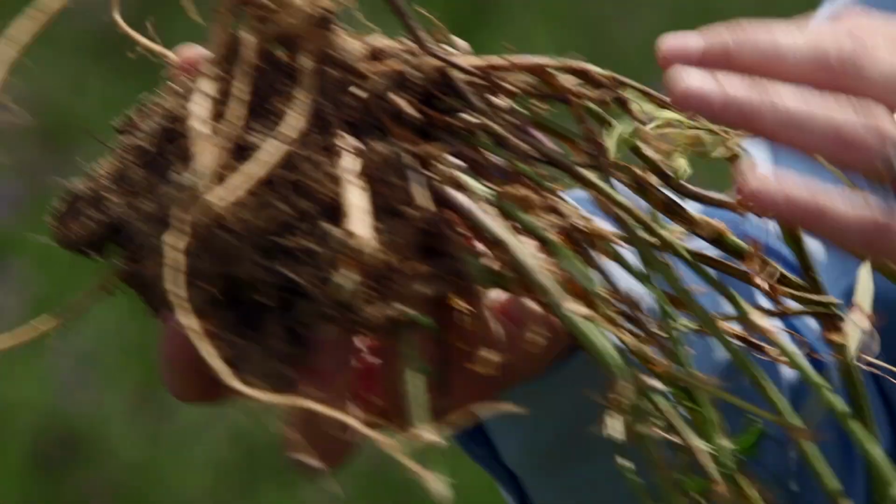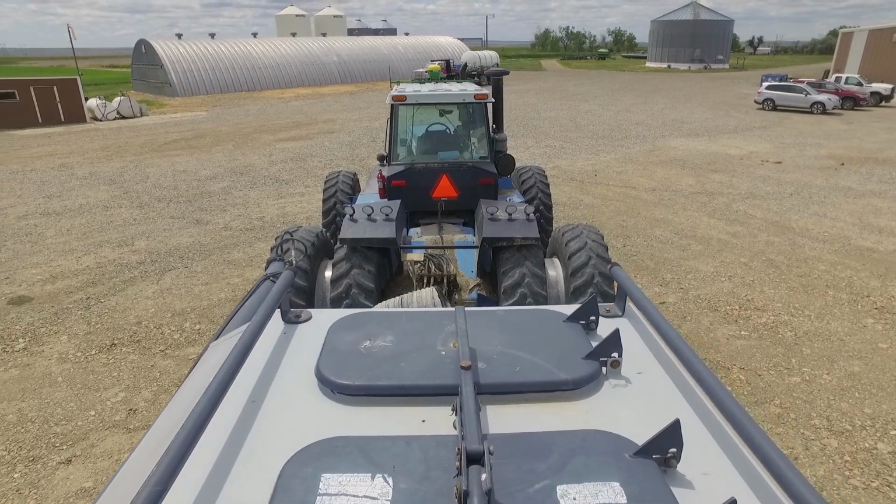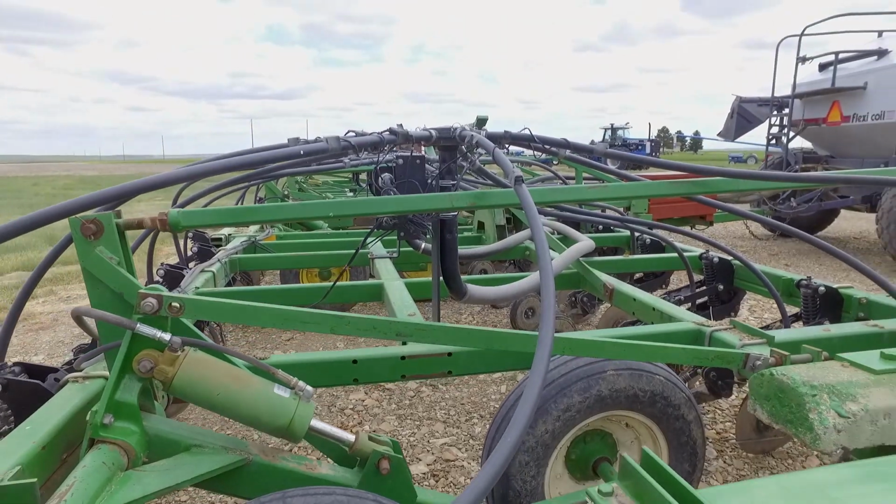Well, first of all, you can see that alfalfa has this nice big tap root, so it's busting through any compaction. This is an alfalfa field that was seeded last May. They're going to cut it here pretty soon. Hopefully it makes maybe 2 tons.